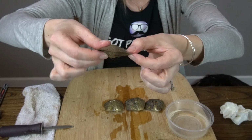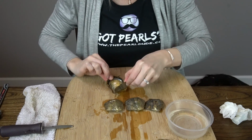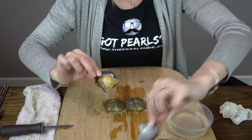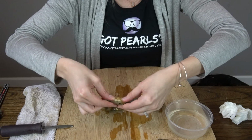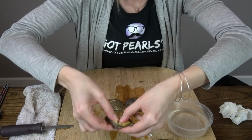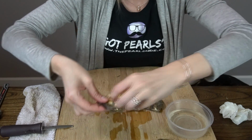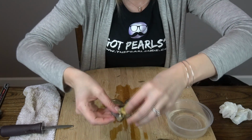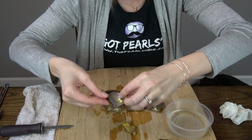Okay, this one is opening up. I think we have to go with that one first just because. Yes. I think there's twins in here. Oh, look at that white. That's a white pearl, right? Yep. Nice. Yeah, there are twins. Oh, yeah, I see the other one in there. Beautiful. Awesome. 2 sets of twins.